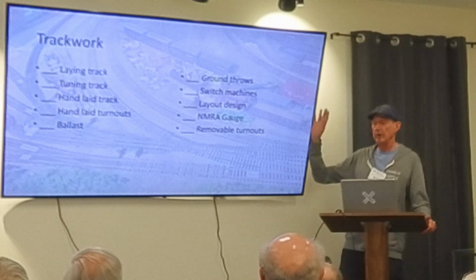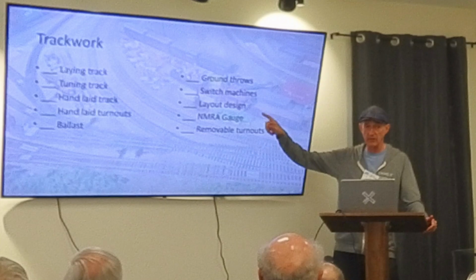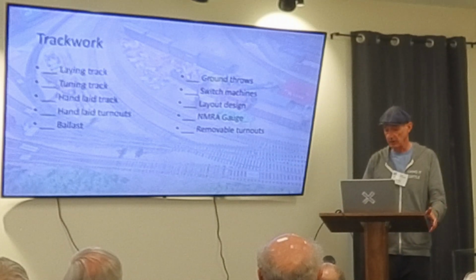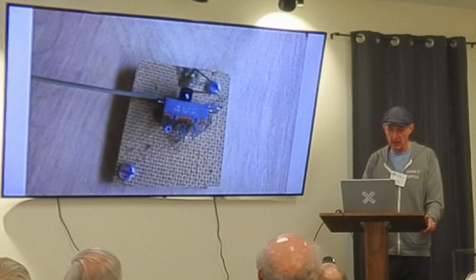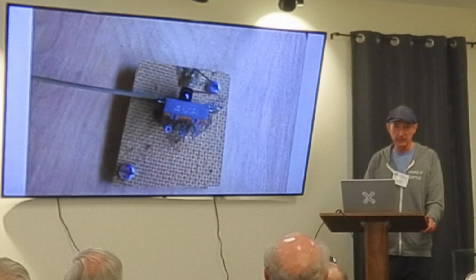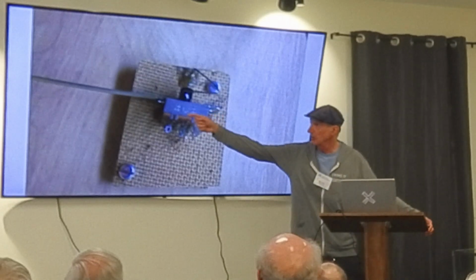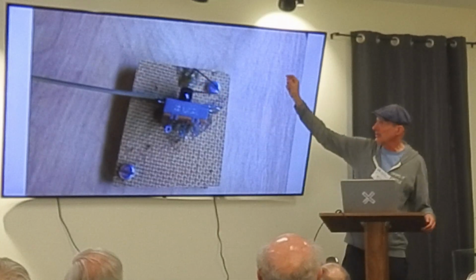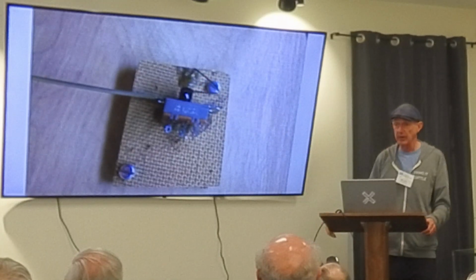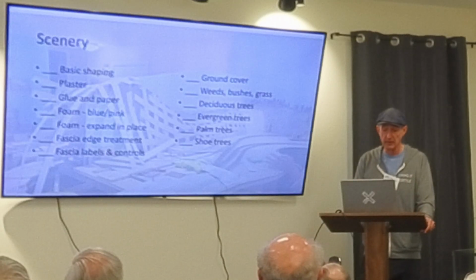I'm just going to spend 5 minutes whipping through these topics. You can read the things on here, but we could have a clinic on any one of those things. And this is a picture of a ground throw that I saw recently at a layout tour. It's just a simple slide switch with a rod going to the fascia, and this going up to a tube that goes right up to the turnout mechanism. This was just the simplest version of this I'd ever seen in my life.